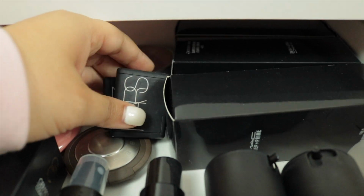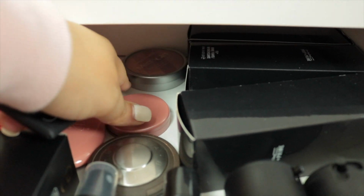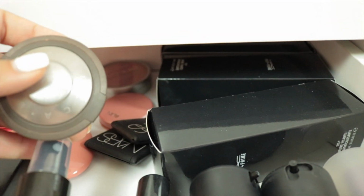And then I got 2 Nars blushes. These I got for free. They were just samples. Same with the Tarte Amazonian Clay here. And then I got this beautiful Becca blush.